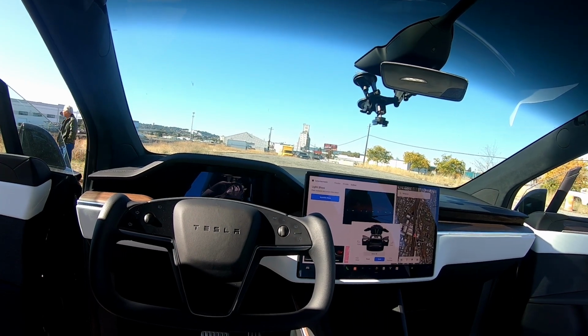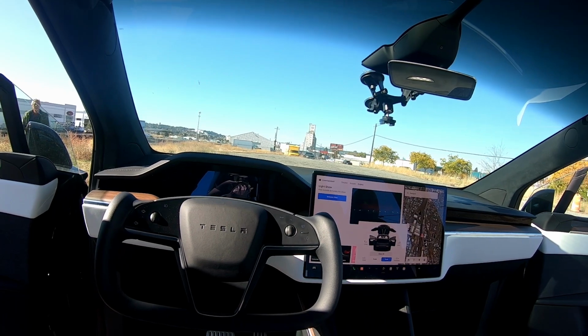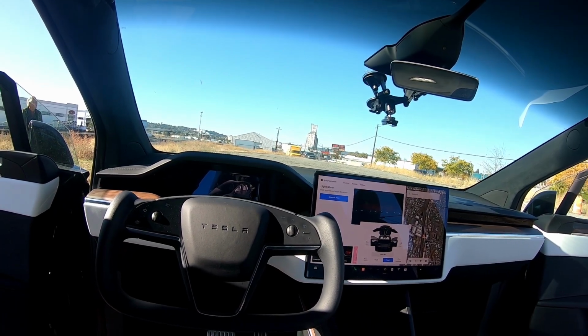Other than that, it is a little awkward driving at times, but I guess I could get used to it. Not sure, I would have to drive it longer. Pretty sure I could get used to it.